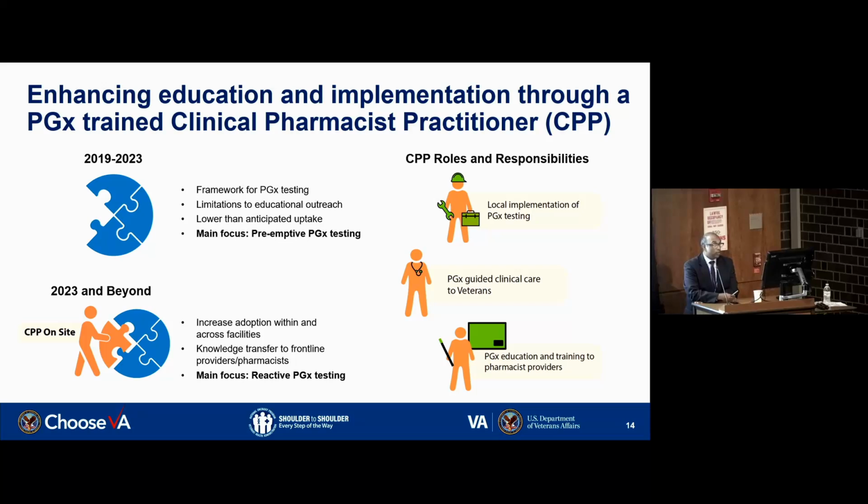First, there's the actual implementation of testing in routine clinical care at either a local or regional level. Pharmacists are clinicians, and they can help with actual clinical care for patients in need of testing, who have undergone testing through either consultative services or population health management approaches, and I'll show you some of that. And then pharmacists are important educators, not only to their peers, other pharmacists, but ultimately to the providers that are prescribing medications and taking care of patients.